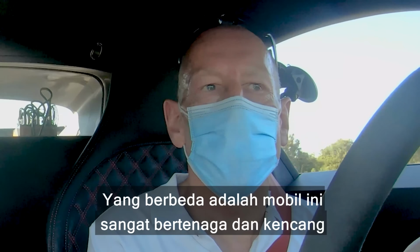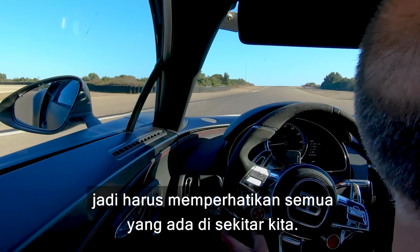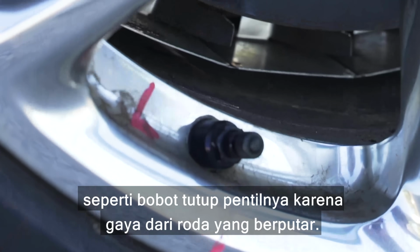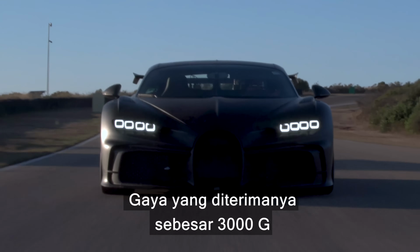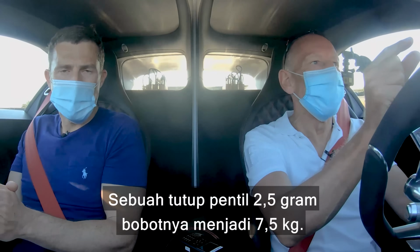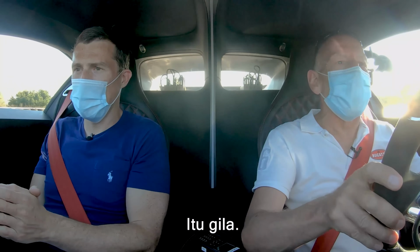The thing that is different, of course, is that it is incredibly powerful and fast, so you just need to be aware of what's happening around you. You were talking earlier about some of the details you have to look at when developing this car, and the weight of the dust caps because of the force of the speed of the wheel spinning. It's 3000 G is the force they're subjected to, so they take on 3000 times their weight. So a 2.5 gram valve cap becomes 7.5 kilos. That's just crazy, really, isn't it?